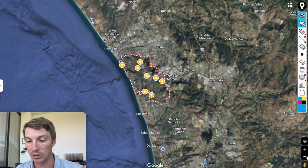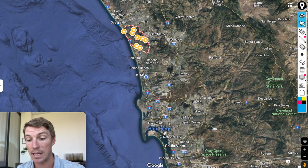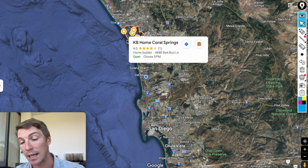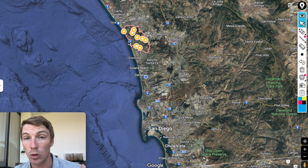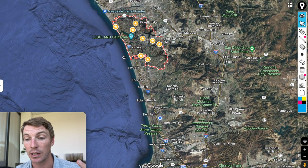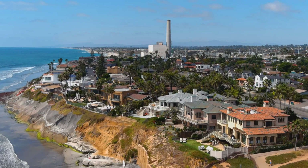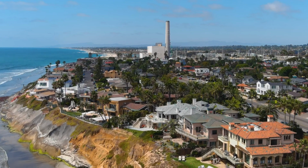And just to give you guys a little bit of a visual, San Diego County is a massive, massive county, and Carlsbad is going to be located in North County, San Diego, right on the coast over here. And I guess the two biggest cons right off the bat about Carlsbad is A, the prices. It is very expensive to live here for a reason.